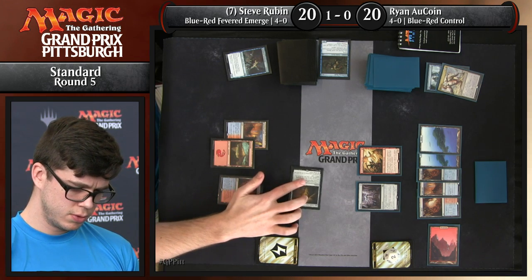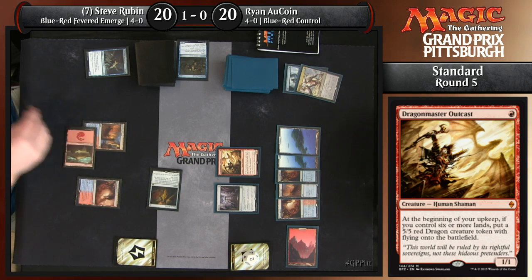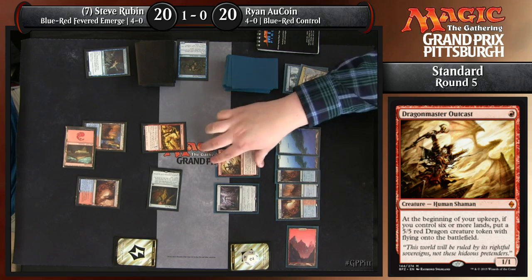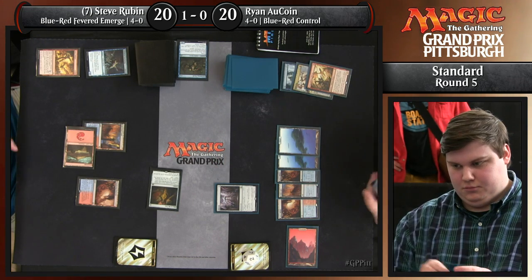Ryan also has 5 untapped mana, all of which can make blue. Oh, how about a Fiery Temper? That'll do. How about Fiery Temper to Key to the City? Okay. Ryan has nothing to say about that.